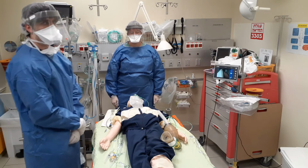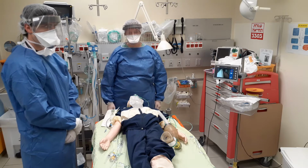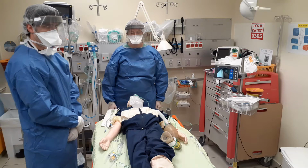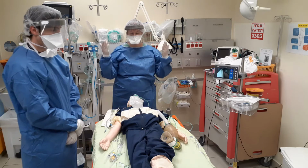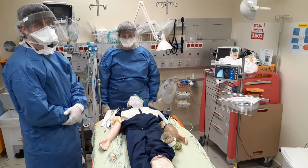Highlights on basic pediatric ventilation during the coronavirus pandemic. Stage 1. Make sure the minimal number of staff members is in the room, with the most senior physician performing the intubation and one additional person assisting them. Stage 2. Make sure you are fully protected: gloves, visor, hat, gown, and N95 mask.